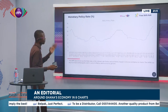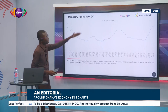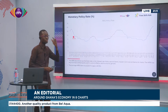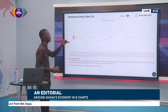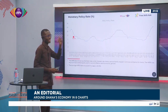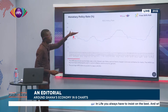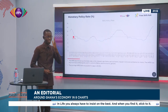Now, there are three stories here. This is how it's behaved since Kufuor, Mills, Mahama, Akufo-Addo. First point, the average monetary policy rate is 18.5%. This also means that the minimum amount a bank will charge you will be higher than this, because if a bank will lend to another bank at 18% overnight, there's no way they're going to lend you at that same rate. So an average MPC rate of 18.5% tells you that the average interest rate that citizens pay is much higher.